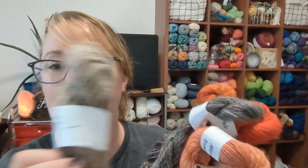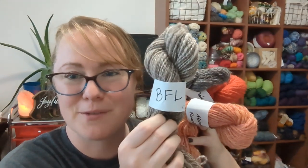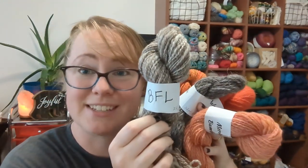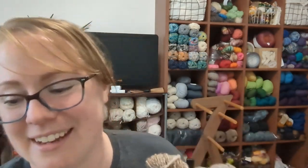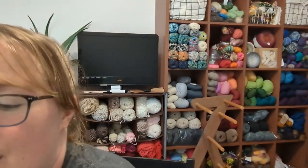Of course, BFL is one of my new favorites, and so I was really excited to see that I loved spinning this. Shetland is one I've spun before. It's a fiber that I had purchased from a local farmer, and I washed it and did all that, and so spinning Shetland again just made me fall in love with it again. So I thought it was a great blend, and of course the colors could not have been more perfect for fall, with the reds and oranges and the neutrals.